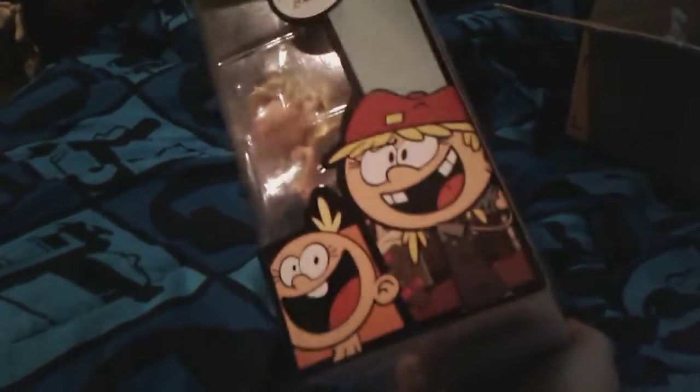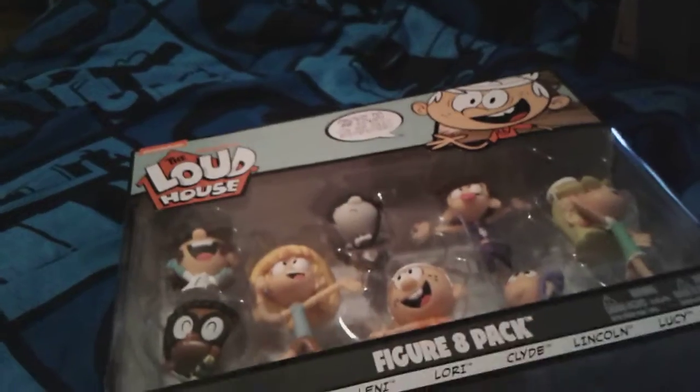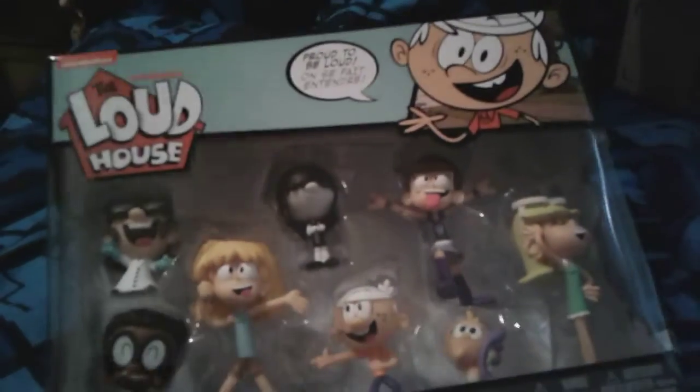So, yep, and there's Luann, and Luna, and Lucy. This is my happy face. She doesn't look very happy to me. And Lana and Lily and Lola. Let's get loud. So yep, that's all for the Loud House figure eight pack.